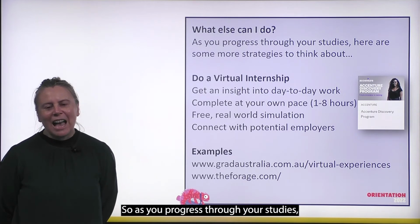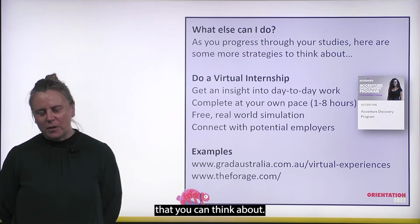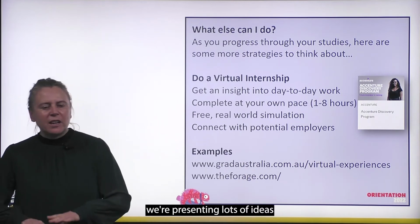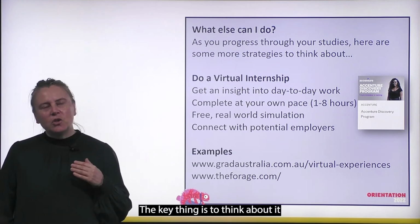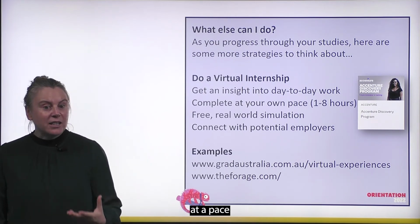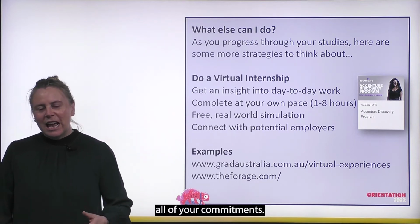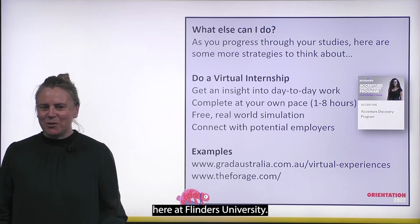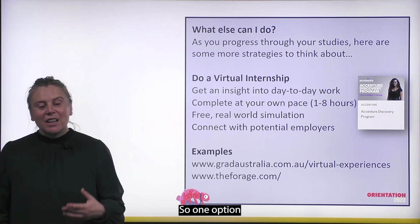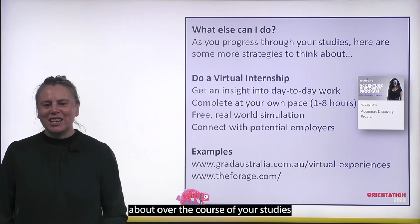So as you progress through your studies, there are some more strategies that you can think about. So I know we're presenting lots of ideas and options here. The key thing is to think about it at a pace that's going to work for you so you can manage all of your commitments, but also to think about it across the entire course of your studies here at Flinders University.